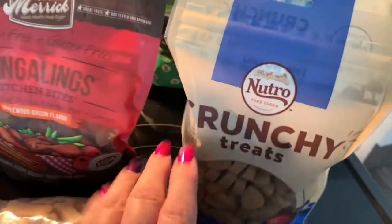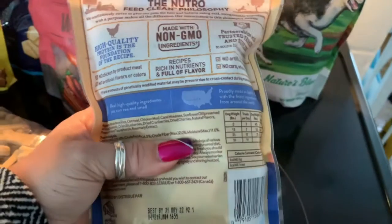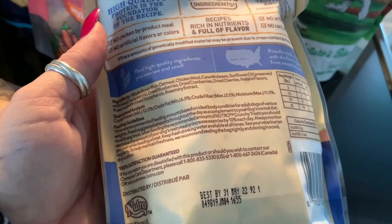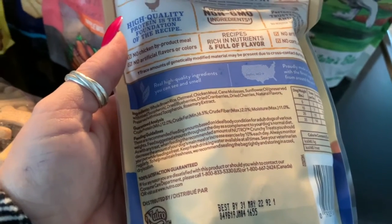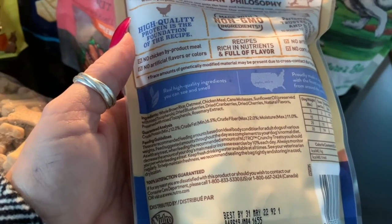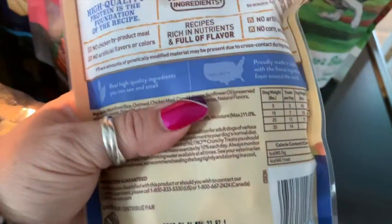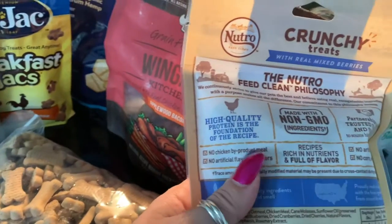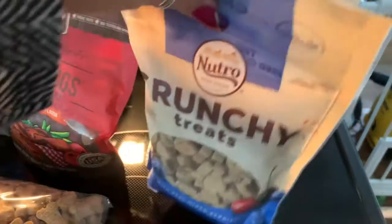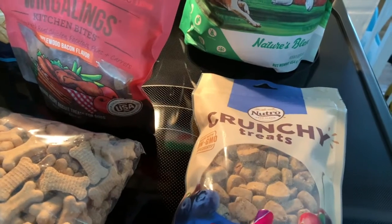Oh, they smell so good. They smell just like blueberry muffins. I figure if it smells good enough that I would eat it, it can't be bad. These have whole brown rice, oatmeal, chicken meal, molasses, sunflower oil, dried blueberries, dried cranberries, dried cherries. High quality protein found in the recipe, non-GMO. I mean, it's all good. They seem to really like it. Not terribly expensive. I think this is about $4 or $5.